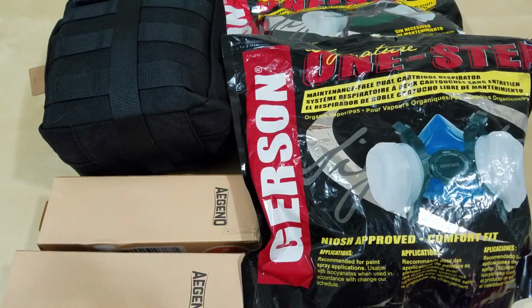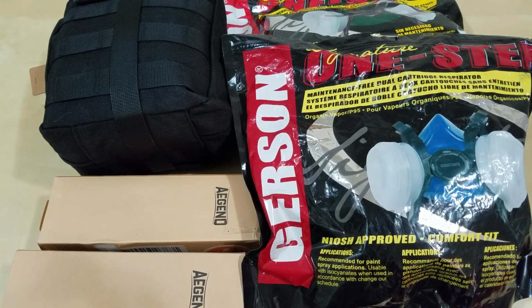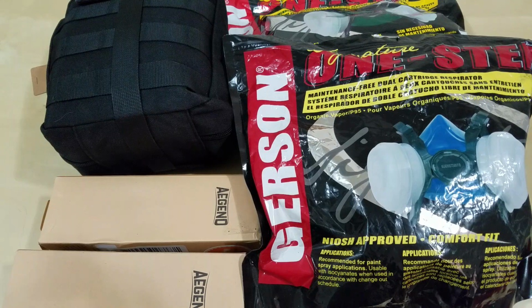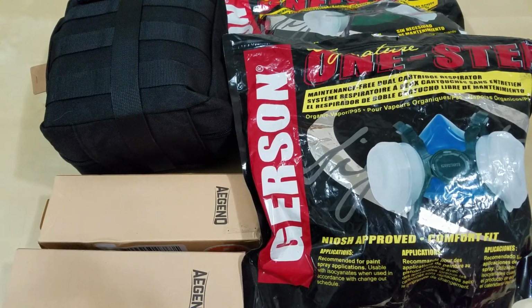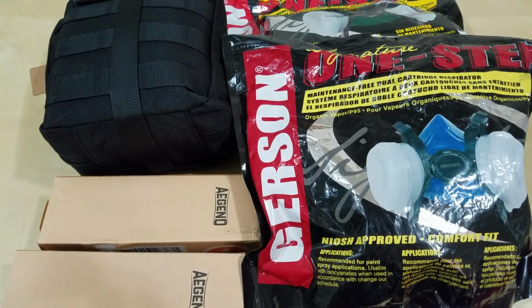Let's see here, what do I got? Okay, so I got a few things, and I did make a Harbor Freight run. There are no disposable N95 masks at Harbor Freight, and I also noticed there are no face shields either. All the face shields are gone.